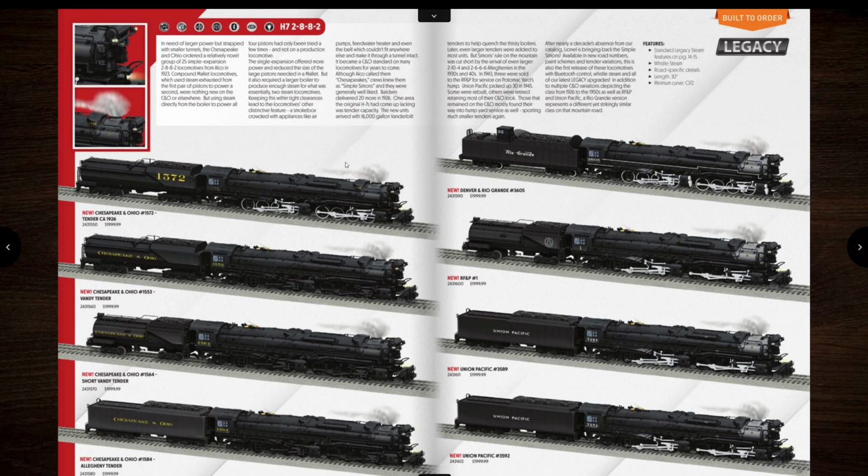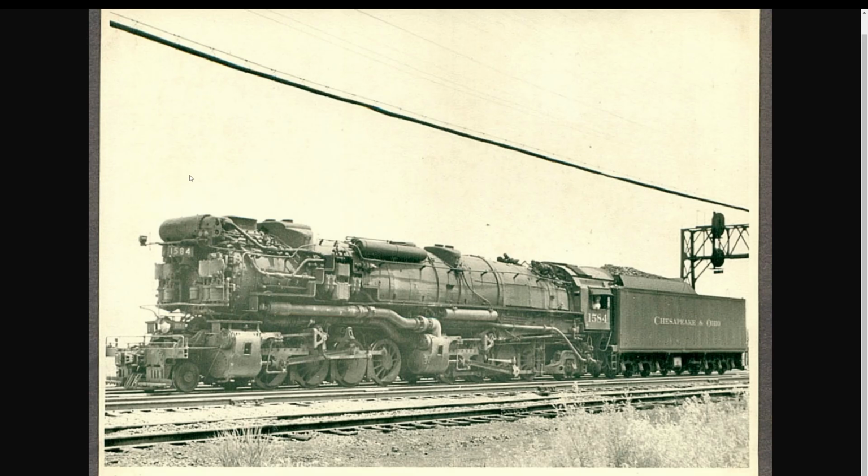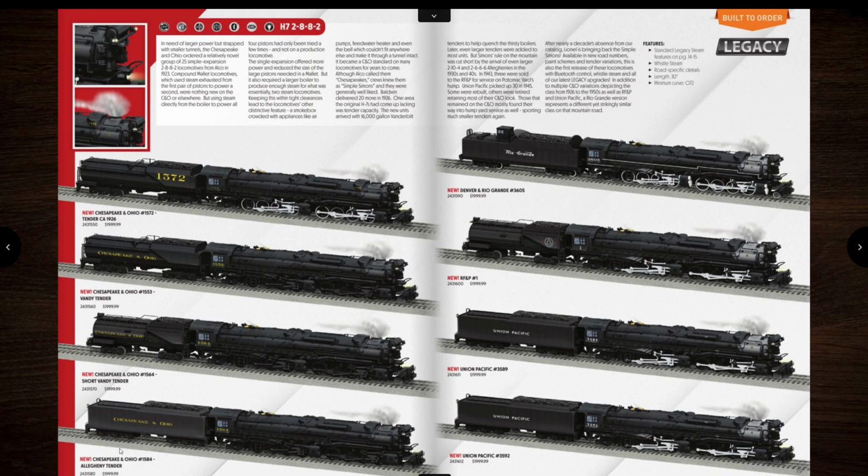So, fun fact, I did do some research on the Chesapeake and Ohio locomotives right here, all 4 of these. If we take a look at some beautiful photos here, here's the Chesapeake and Ohio number 1584. Now notice how her tender looks. Pretty darn good if you ask me, right? Well, 1584, it's this guy right here. And it has the exact same tender, and it's the exact same road number that I was able to locate a photo for you guys. So I thought that was pretty awesome right there.